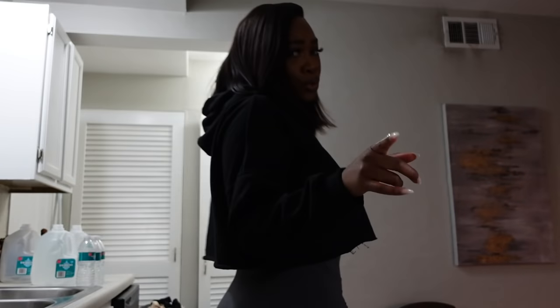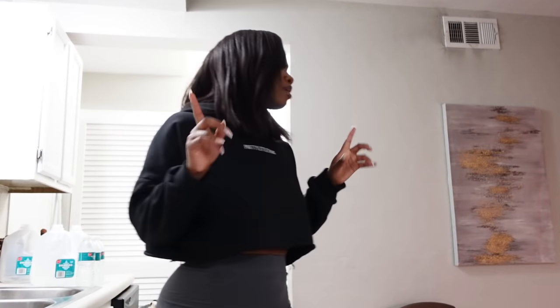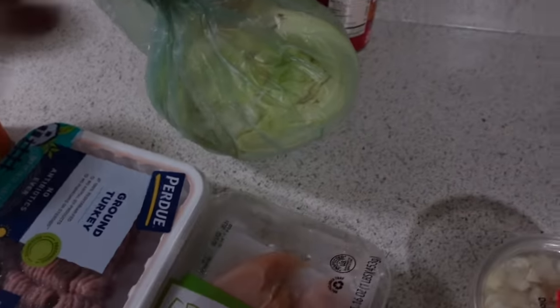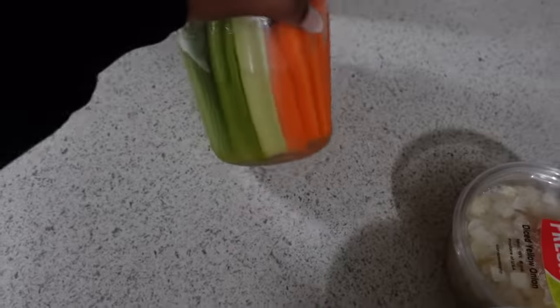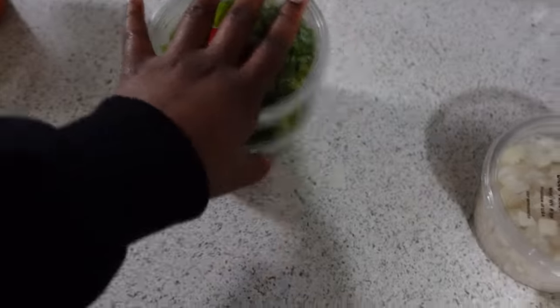You can actually Google it. The exact one that I make is actually still on Google, and that's where I pulled it from. So, yeah. All right, y'all, so pretty much it's a cabbage soup. I got cabbage, I have chicken broth, and some canned tomatoes right here. Carrots and celery, and then green peppers, onions. And that's pretty much it. So I'm about to go ahead and cut everything up, and then I'm gonna put it in the pot and let it cook.